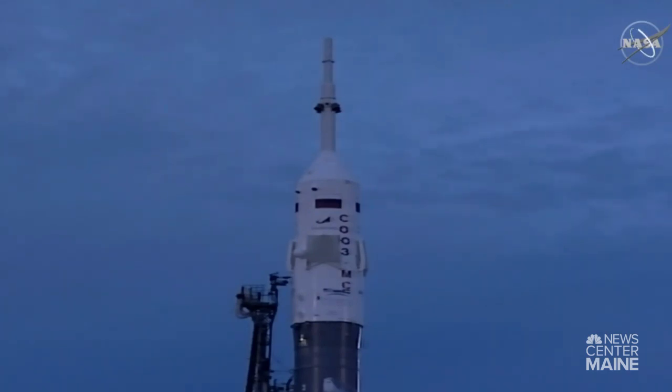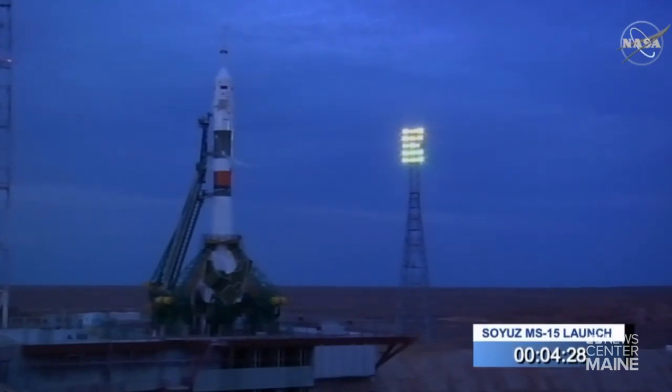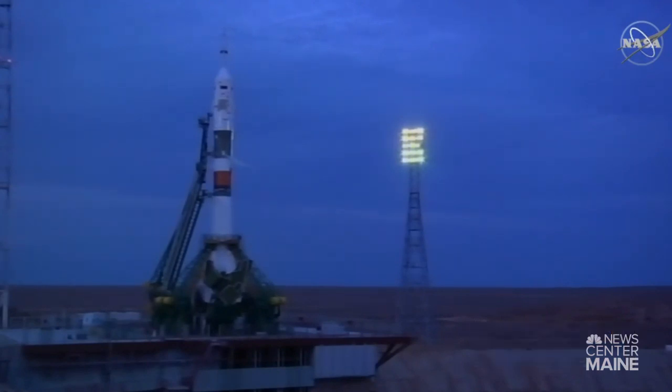Ground measurement system is activated by run 1 command. Combustion chamber nitrogen purge. We are T-minus 4 minutes 30 seconds at this point. Fuel lines, the combustion chamber being purged with nitrogen, so using a nitrogen gas to blow out any remaining vapors of fuel or oxidizer that may be in those fuel lines.